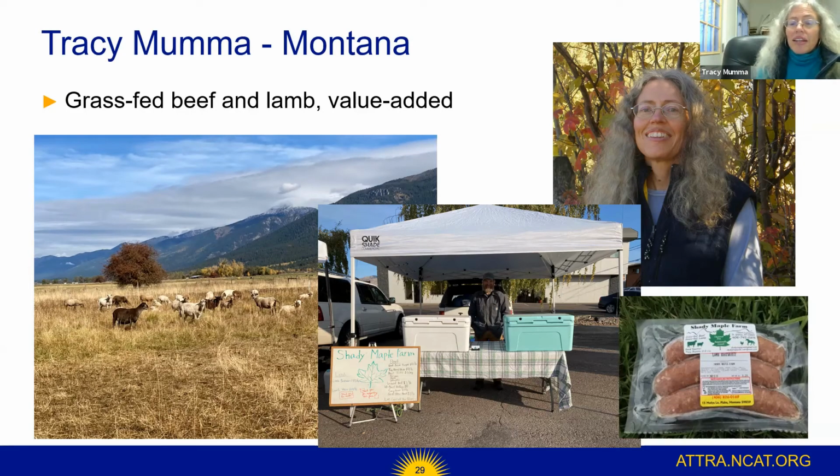I live in Montana. We have a small diversified livestock farm called Shady Maple Farm, which is named for the giant maple trees that were planted around our house in 1929 when it was first built. And in Montana, there's not a lot of maple forest, so it's kind of a unique thing here. We raise Katahdin sheep, and we sell lamb and value-added lamb products. We also have Aberdeen Angus cattle, and we sell whole cows and cuts of cows and value-added beef products as well.